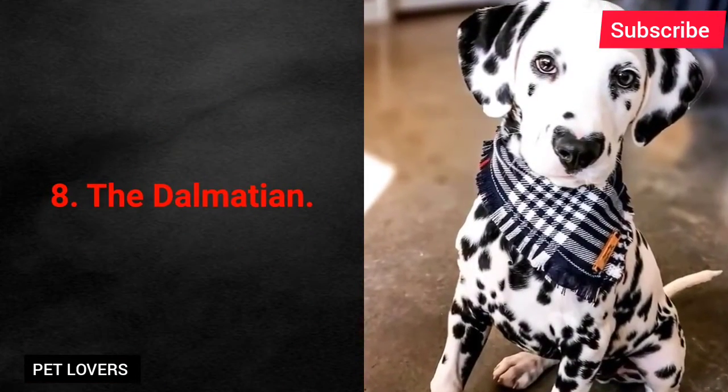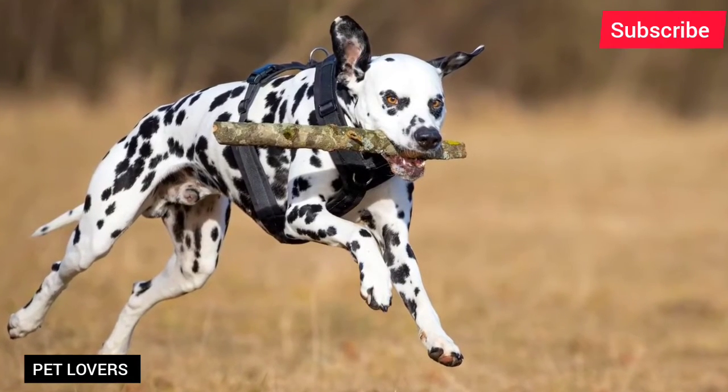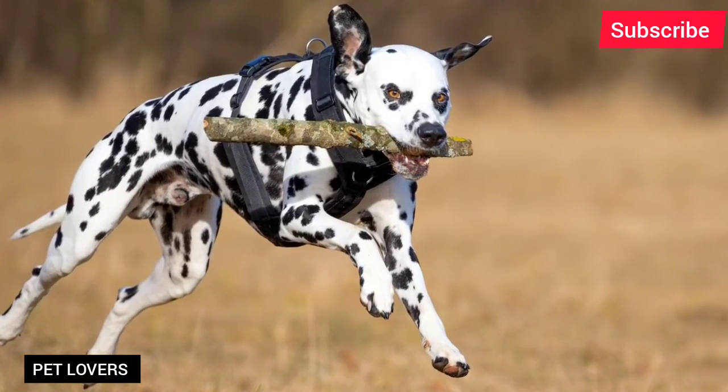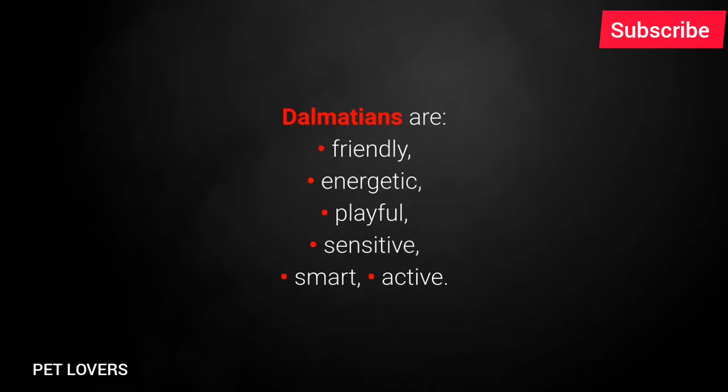Number 8, the Dalmatian. Dalmatians are well known as highly energetic pets that seemingly never get bored of running around and keeping active. Dalmatians are friendly, energetic, playful, sensitive, smart, and active.